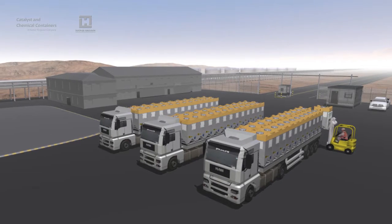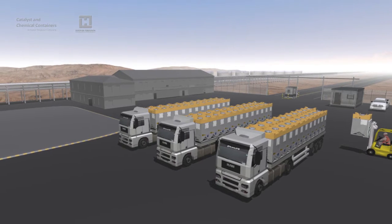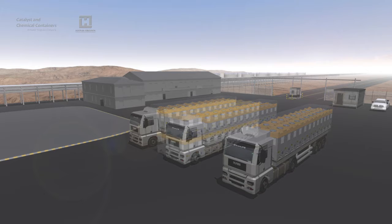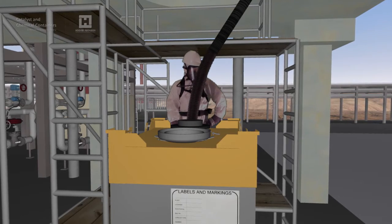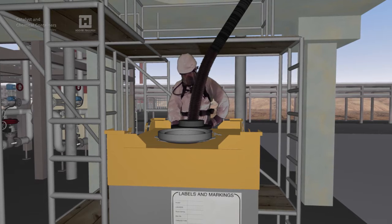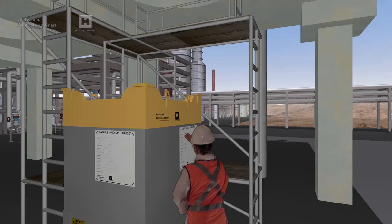When CCC Catalyst bins are used, 3 trucks deliver 66 empty catalyst bins to the reactor site. They can be stacked safely in 2 layers. The reactor is unloaded by just 1 person, operating the much shorter tube and monitoring the process. When the catalyst bin is filled up, it's sealed immediately and labeled.